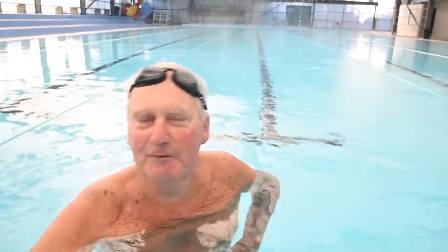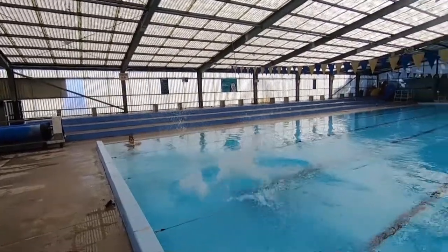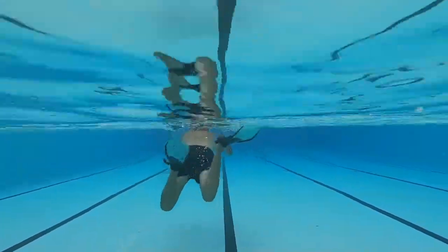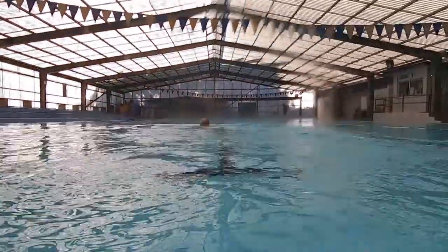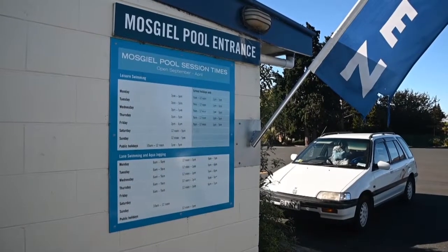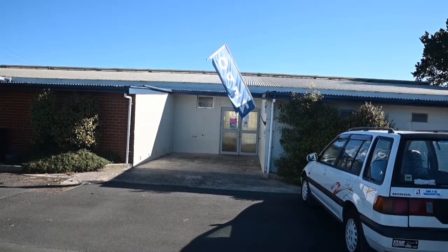But all good fun. The 77-year-old learned to swim in the Mosgiel Pool, which opened in December 1937, was heated in 1967, and eventually covered in 1984. He understands the need for a new one and remembers a former caretaker from his teenage years.